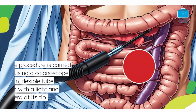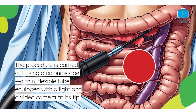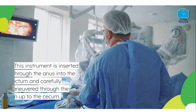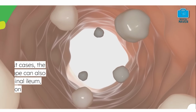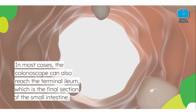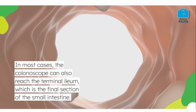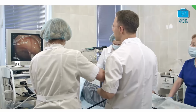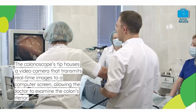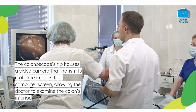The procedure is carried out using a colonoscope, a thin, flexible tube equipped with a light and a video camera at its tip. This instrument is inserted through the anus into the rectum and carefully maneuvered through the colon up to the cecum. In most cases, the colonoscope can also reach the terminal ileum, which is the final section of the small intestine. The colonoscope's tip houses a video camera that transmits real-time images to a computer screen, allowing the doctor to examine the colon's interior.